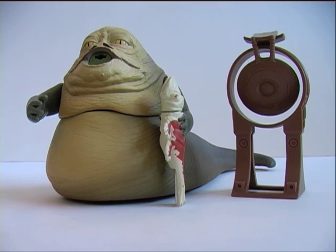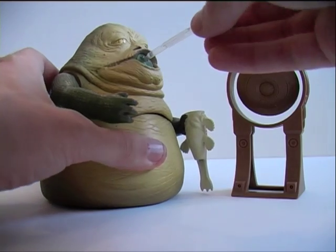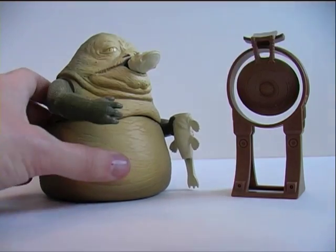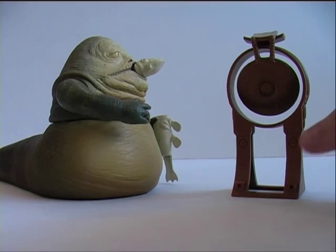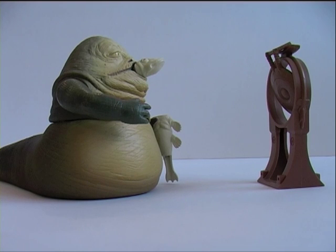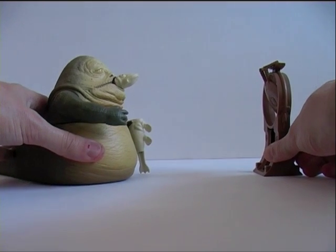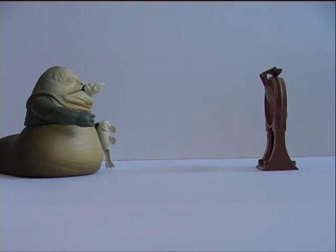And second up is this Jabba here, which is taken straight out of Episode 1. Now I believe the play feature this has mimics the scene in Episode 1. Basically I tried to remember as little from Episode 1 as possible, but basically this little creature that Jabba is holding fits into Jabba's mouth. Basically that creature's head becomes a projectile which he fires at this gong here. Now if memory serves, I believe that's how Jabba starts the pod race. So I'll move these back. I will try and get this action going and to recreate that scene for you.